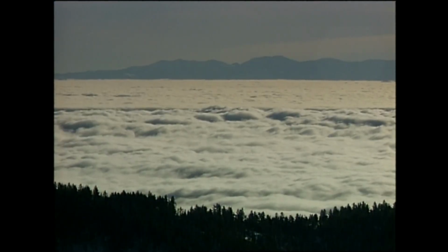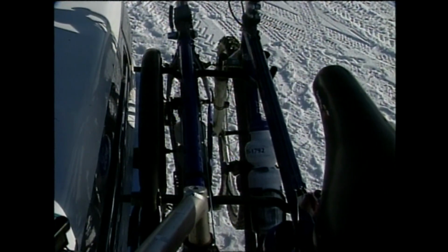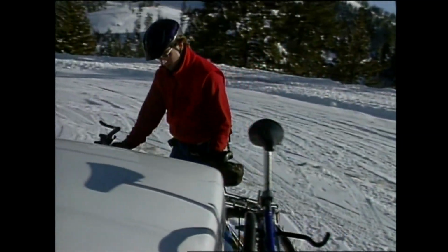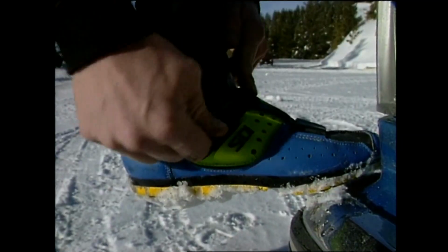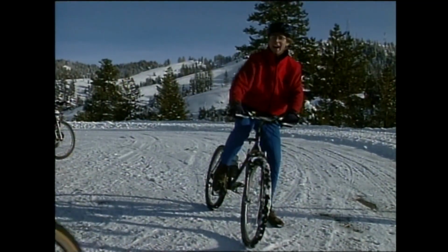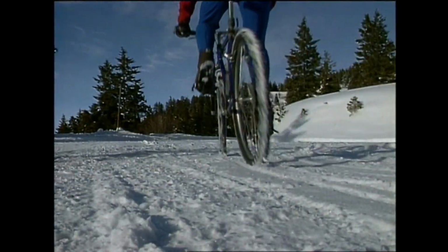Looks like we're all set. Let's go ride. On a picture-perfect day at Bogus Basin, Todd cons his friend, Tom Hadzor, onto one of the snow-studded contraptions. Never done it before. This was the first time for me. Are you ready? Let's do it. All right. Let's go snow riding. Yeehaw.